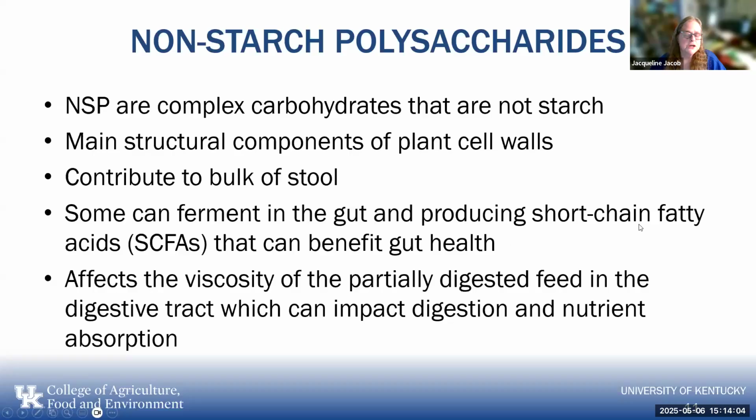The short chain fatty acids do get the pH and everything right in the intestines to benefit good bacteria and keep away bad. And these non-starch polysaccharides can affect the viscosity of the partially digested feed in the digestive tract. So that will affect digestion and nutrient absorption. Viscosity refers to how liquidy it is. Is it more like a gel, or does it move really fast? That sort of thing, how thick it is.